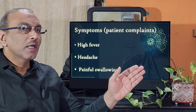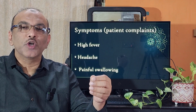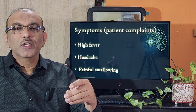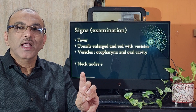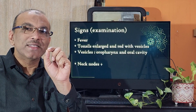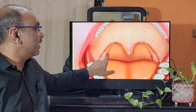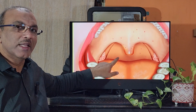Now, coming to the presentation, the parents complain the child has got fever and is tired and is not able to eat properly. On examination, he will be having high fever, and on examination of the oral cavity, we can see small vesicles over the tonsils and the pharynx, as you see in this picture. These are the small vesicles seen over the tonsillar area and the pharynx.